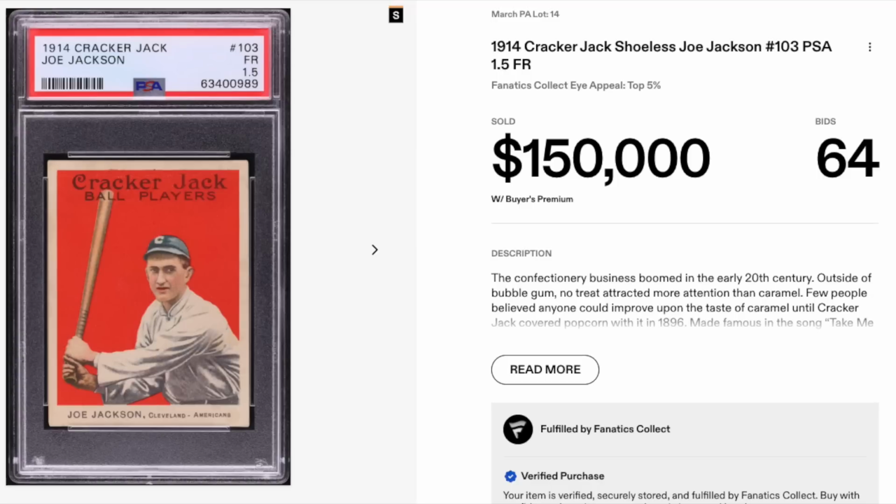But okay, let's look at the high rollers. And before we count down the top 10, we'll check out some honorable mentions, starting with pre-war baseball. 1914 Cracker Jack, Shoeless Joe Jackson. Graded PSA Fair 1.5. Beautiful looking card here. Not sure why it got such a low technical grade, but tremendous eye appeal here. $150,000. All the prices you see here include the buyer's premium.